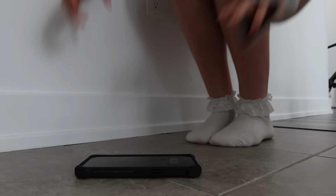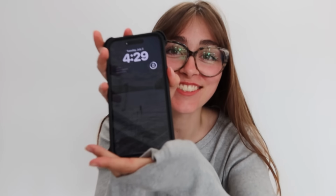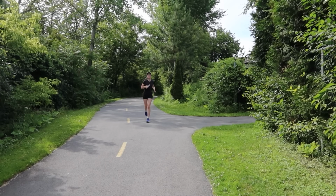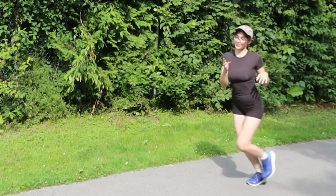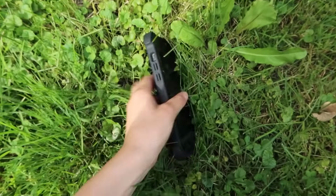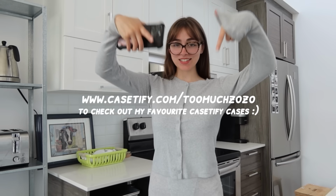So let's test it. Okay, first let's do a drop test from my loft to my kitchen. Okay, first drop test passed. For the second test drop, on a run. Test 2 passed.